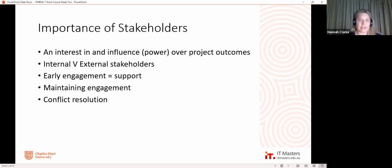So we usually categorise stakeholders by internal versus external, but your organisation might have other types of stakeholder categories as well. Internal stakeholders are people that are within the organisation and within the project. External stakeholders are people outside the organisation, outside the project. And so we've got limited control over the external stakeholders. I might even say no control over the external stakeholders, but limited control over the internal stakeholders as well. So early engagement is the key to it here, to get the support, to get the ownership, to get the commitment. But then you've of course got to maintain that engagement as the project rolls along, and sometimes as the disappointment kicks in that people aren't going to get what they want.